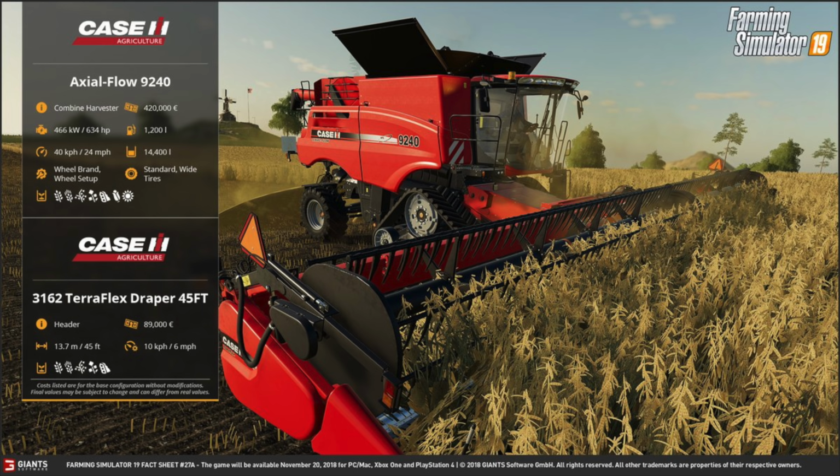And then we have the Case 3162 TerraFlex Draper 45 foot. This is exactly the same header that was in Farming Simulator 17, with the exception of one huge detail. The price, $89,000. In Farming Simulator 17, it was $62,000. Hey, Giants, you're expensive. I can't take you out to dinner anymore. It's 13.7 meters or 45 feet working width. And your working speed is 10 kilometers per hour or 6 miles per hour. And of course, it'll do wheat, barley, oats, canola, and soybeans.